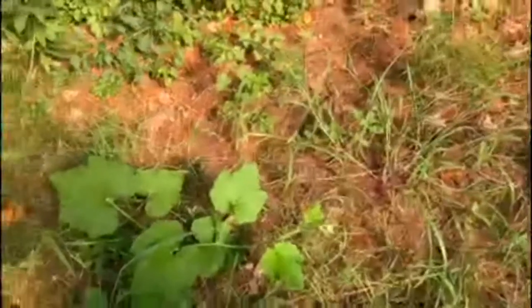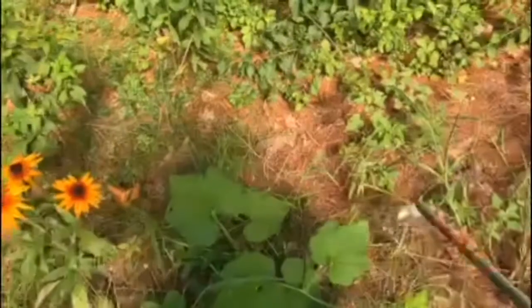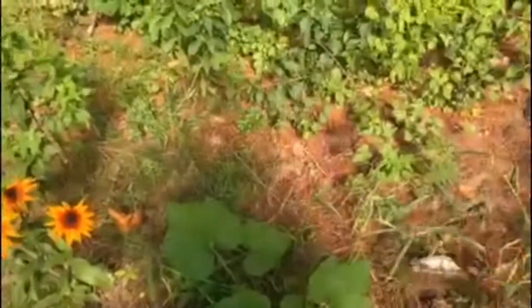People keep telling me things like you live in a magic garden, a magic fairyland, and I know the fairies talk to me all the time, but seriously, guys, that's crazy.